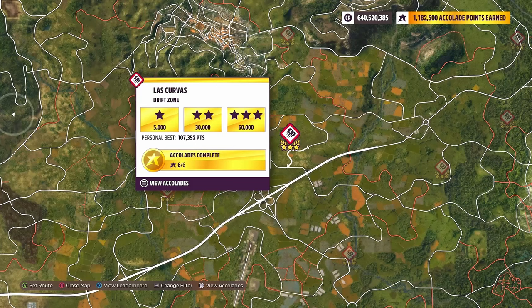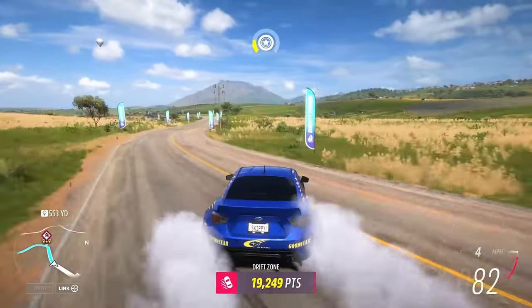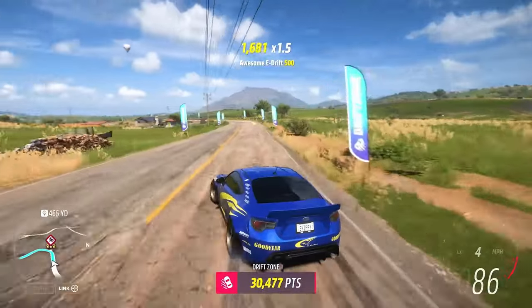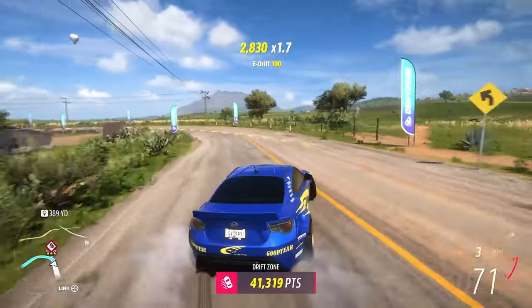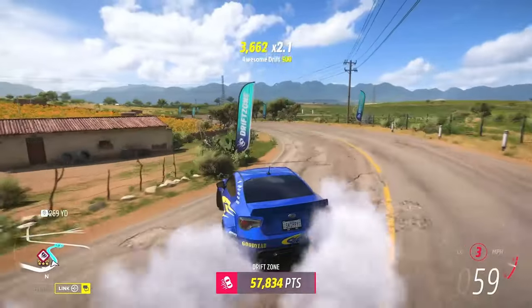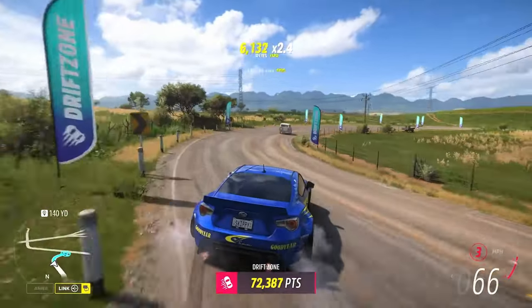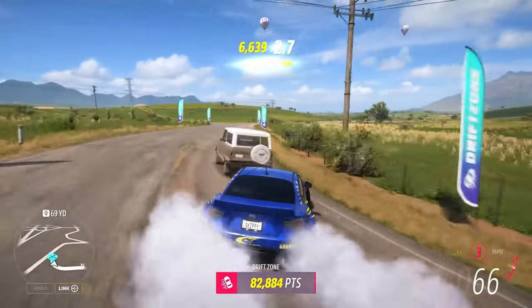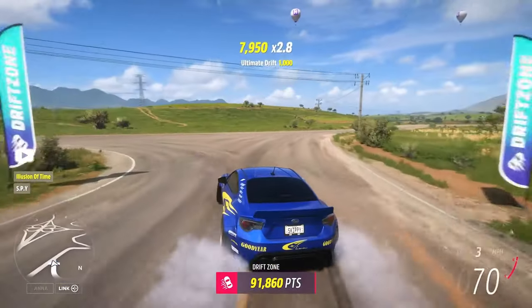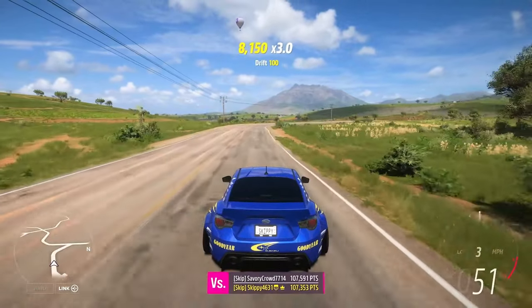You don't have to get that 3-star objective as long as you get 6 stars in total from any drift zone. Here we go then, 6 stars from drift zones using the BRZ. 60,000 points for this one to get that 3-star objective. Gonna swing the BRZ left and right, get to that 60,000, that's 3 stars. We just need to do one more run, hopefully, to get all the stars needed for the chapter. Coming through the end gate at 92,000, and that's 3 stars earned, just 3 more to go.